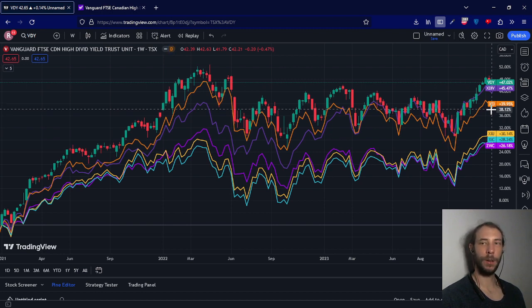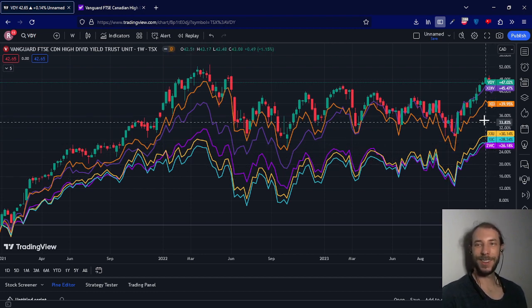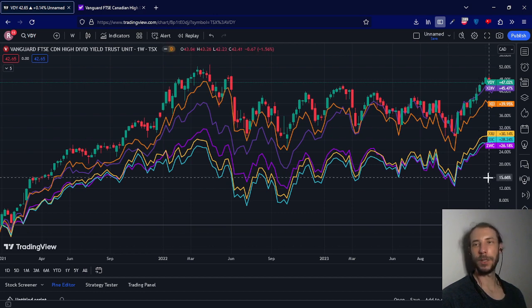Happy to see it in the middle of the pack for its investors. However, it hasn't outperformed. It has solidly and consistently underperformed these two funds. ZWC finally not being as embarrassing. I don't mean that. It is good for people who need dividends every month and who are looking for that budgeting. It is simply just not best for total returns. But XIU and XIC kind of down there as well.